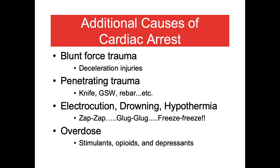Now, there's all different kinds of reasons people go into cardiac arrest. The most common is more than likely a myocardial infarction or a heart attack, but blunt force trauma, so massive injuries to the chest, shootings, stabbings, penetrating trauma to the chest can all cause cardiac arrest. People can be electrocuted, they can drown, hypothermia.